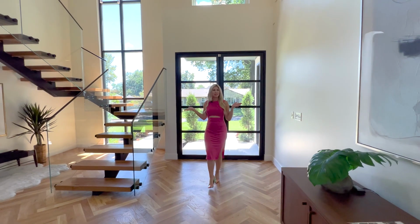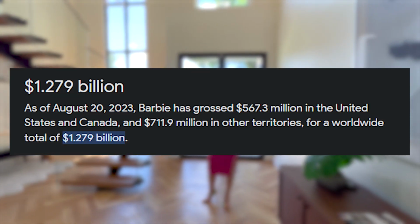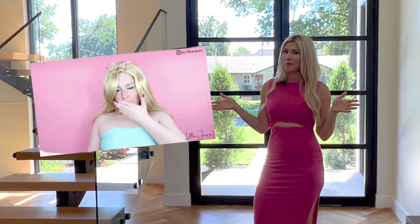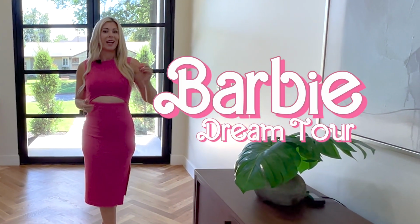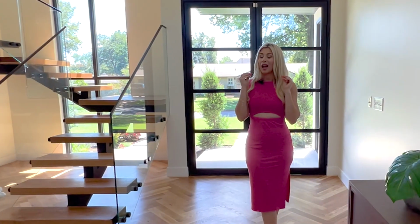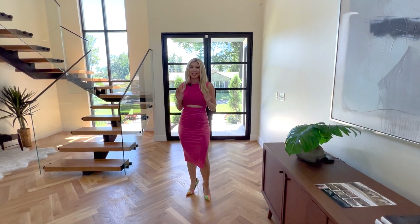Welcome to your Barbie Dream House. Now, Barbie grossed over $1 billion and has done amazing. And if you know anything, my friends and I really like to dress up. So we are going to start a new series called Barbie Dream Tours. And this is our first house in Midtown Tulsa that you are absolutely going to love. It is stunning. There's so many beautiful pieces and I can't wait to take you through.